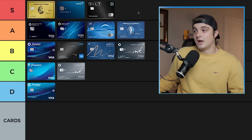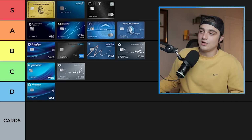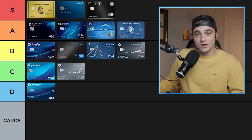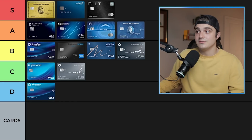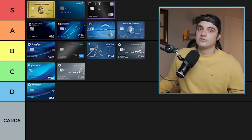I think it really is not just the best travel credit card with no annual fee, but one of the best no annual fee credit cards out right now, and it does even directly compete with the Chase Sapphire Preferred with its earning categories and the transfer partners and everything. So to me, while it's not the top of S tier, like maybe the Amex Gold card would be, I do think it deserves to be in this special or super tier here at the top. So there you have it.